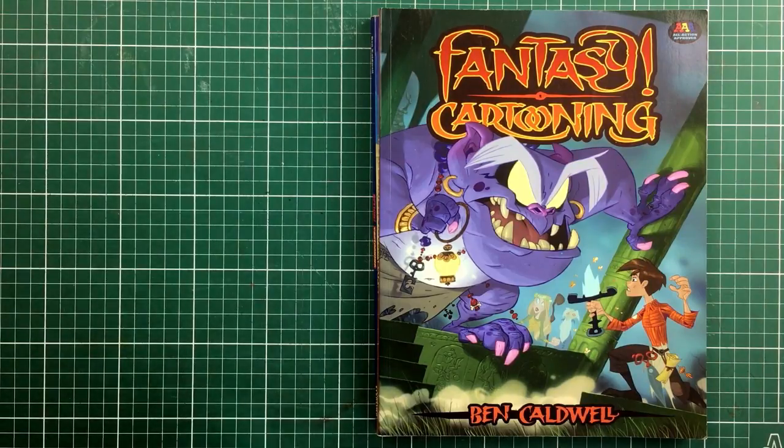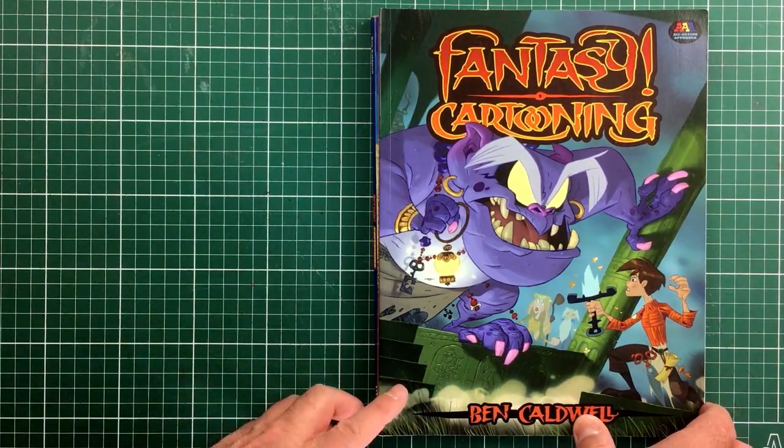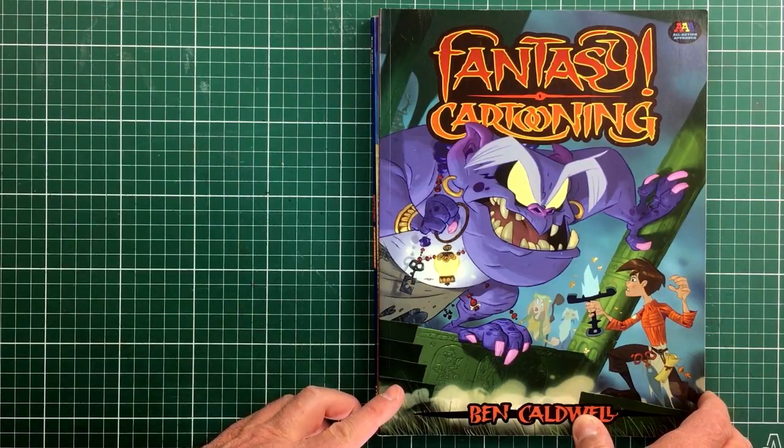Please excuse the squeaking of my shoes. I get very excited when I see a really good book that's going to excite me. It goes down to your shoes, doesn't it?